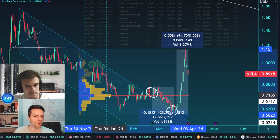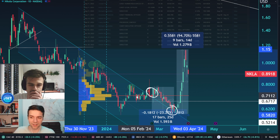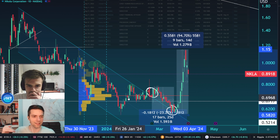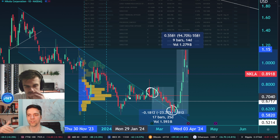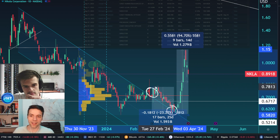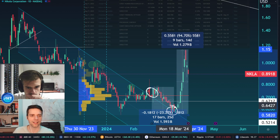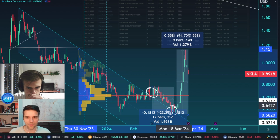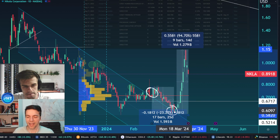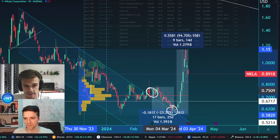Obviously, look at that. The point of control, the most traded area, was when it was trading at 0.71, and this is where the stock started not to rebound, but to stop going down. Then this last try is like the last bearish pressure that we had. It was rejected, and from that it skyrocketed. Now it's beautiful. Yeah, exactly. It's very interesting to notice that.